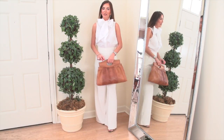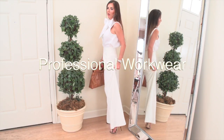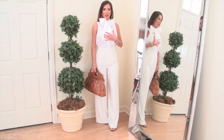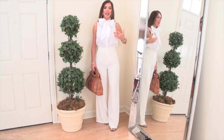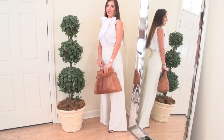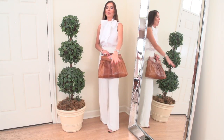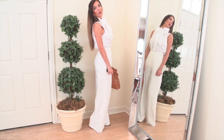Here's my second outfit. I had a very important business meeting this week, so I wore a very wide leg white pant, a white blouse. I love this blouse with the big bow. This is really the accessory in this outfit. It's this gigantic big bow. I love it. Very YSL. And just a simple bag so I could keep my papers and my pen and all my stuff that I need. And this was my professional outfit this week.